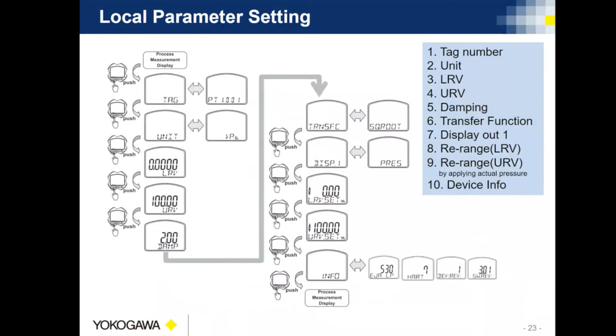So through that display and that adjustment screw, you can pretty much change all the important stuff, right? Your tag numbers, your units, your lower and upper range, any type of dampening, things like that. It's very, very easy to use, very user-friendly.